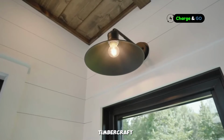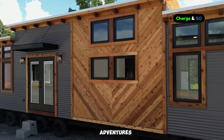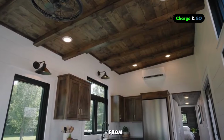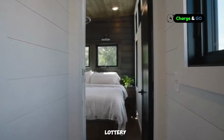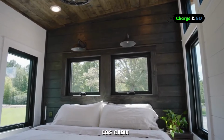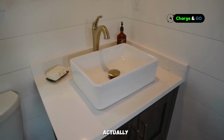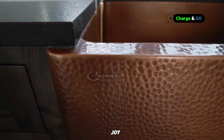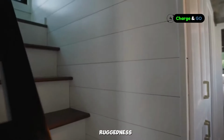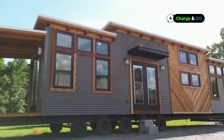Ah yes, the Timbercraft Big Sky. Now this is a motorhome for those who like their adventures with a side of lumberjack chic. From the outside it looks like something a grizzly bear would drive if it won the lottery. But step inside and you'll find a log cabin on wheels. We're talking plush leather sofas, a fireplace that actually works, and a kitchen that would make Gordon Ramsay weep tears of joy. It's the perfect blend of ruggedness and refinement. You can practically smell the campfire and caviar.